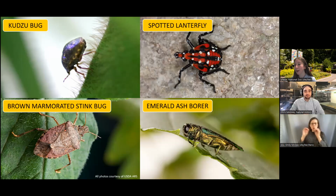If anyone is local to the mid-Atlantic, the emerald ash borer is very prevalent, and has been seen in Shenandoah. So if you've ever gone camping there, you're not supposed to bring in outside camping wood because it could potentially spread the emerald ash borer. We're getting tons of folks who have seen the brown marmorated stink bug before. So you might have definitely seen some of these.